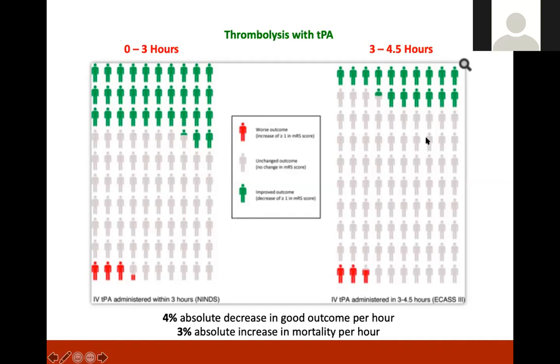And this graph is also useful too. So if you delay and drag your feet and don't treat rapidly, this is what happens. It's almost half the number of people benefit from treatment, and there's still this risk of bleeding. So the idea is to push this that way.